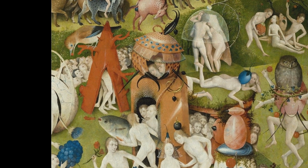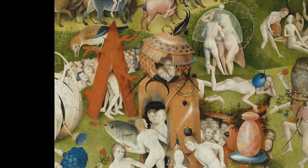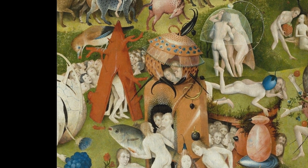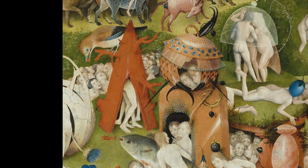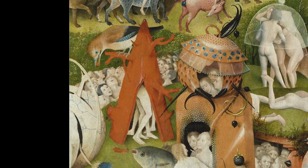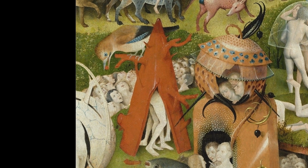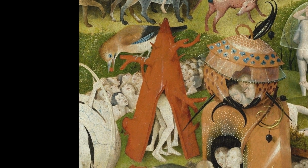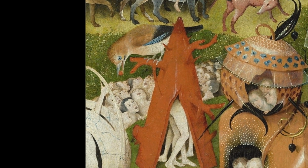Let us begin by looking at the top structure. At first glance, this appears to be a hollowed-out tree, but its red, mineral-like surface instead suggests coral, and its brittleness is suggested by the fact that a small piece of this has broken off and lies at its base. Within it, three figures stand, though we can only see their feet.